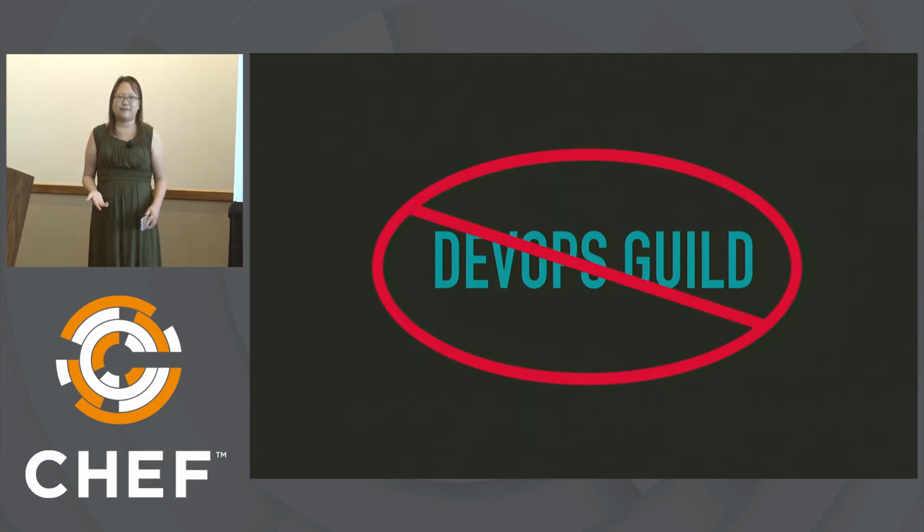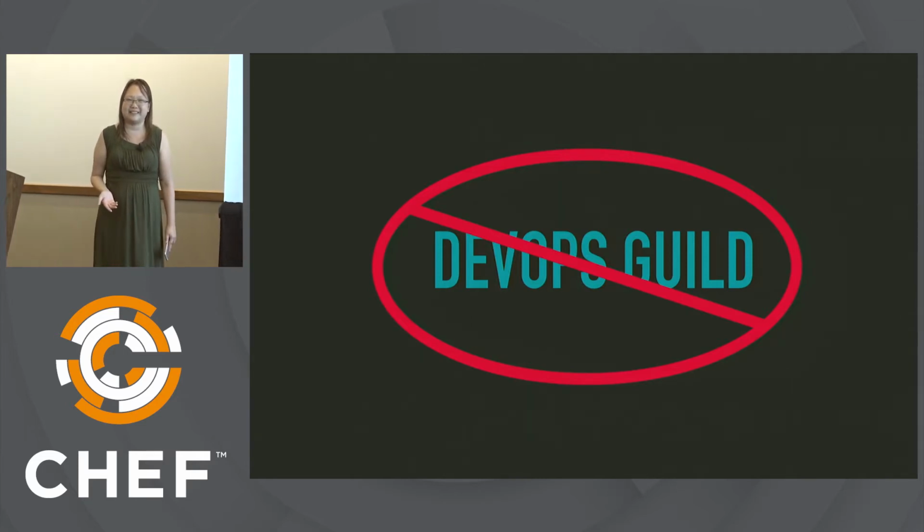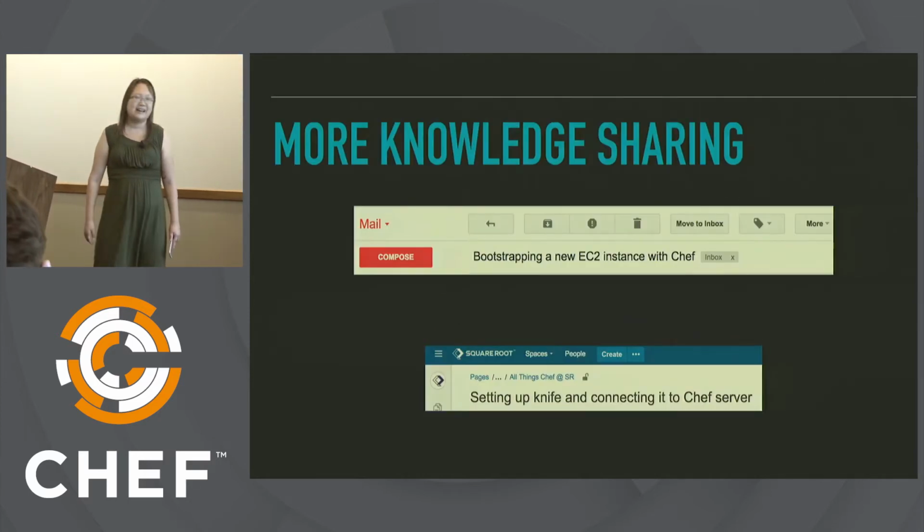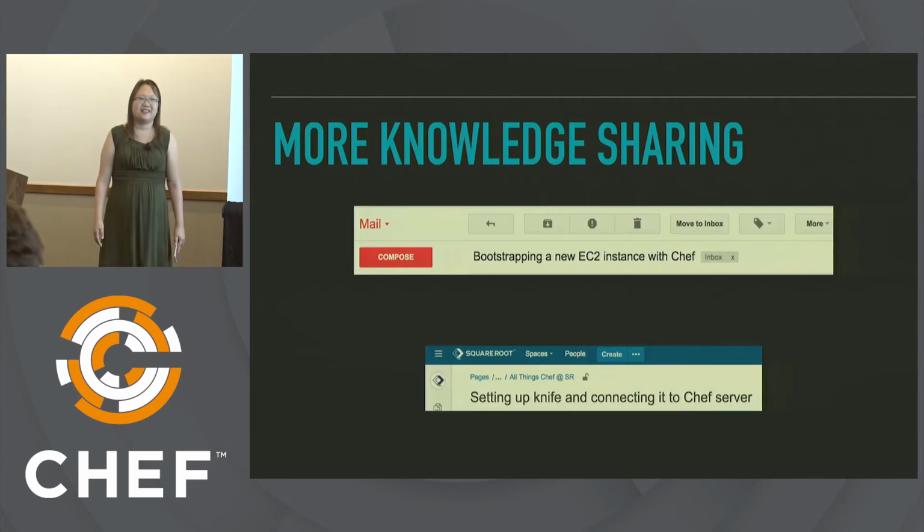I think the idea came about too early, before developers really understood that for the rest of the time working at Square Root, they would be working with DevOps in their day-to-day workflow. And so they weren't really interested in adding other meetings to their schedule and adding this additional facet to their job. So it fizzled out. But we still had more knowledge sharing going on.